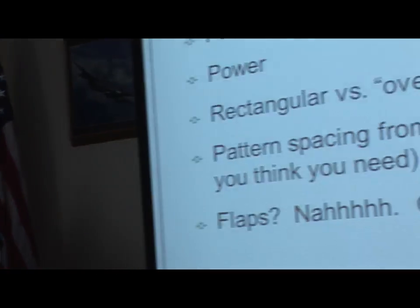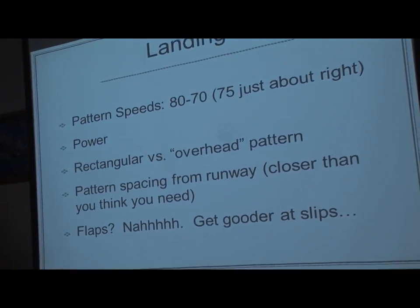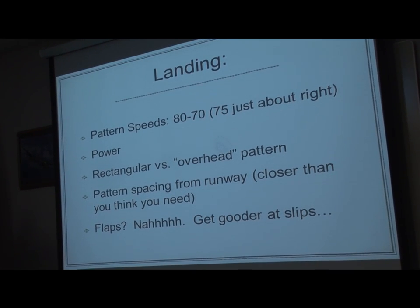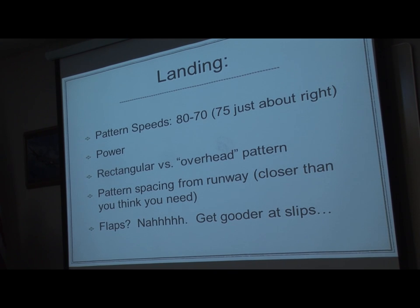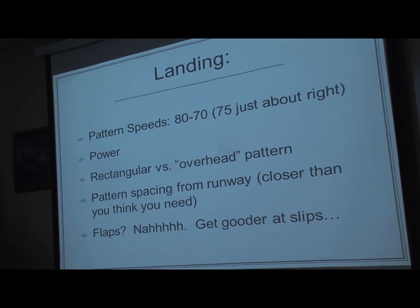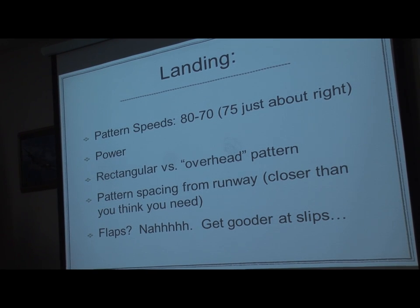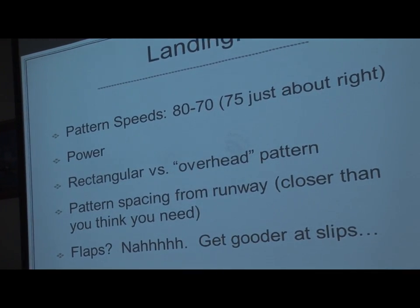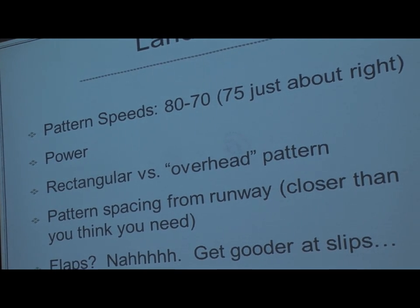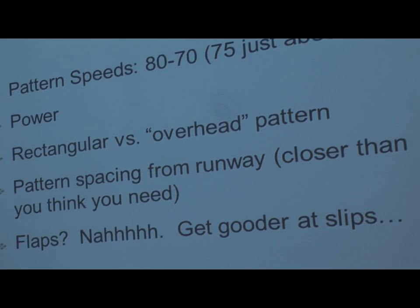Pattern speeds, 80 to 70, 75 is about right. Again, I use 80 on takeoffs and approaches. Power: you can start your descent in the pattern with about 1,500 RPM, come back to about 1,000 RPM, and reduce it to zero over the end of the runway, and it works out pretty good.